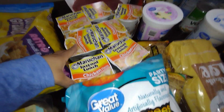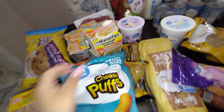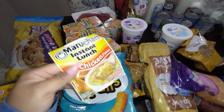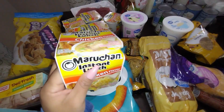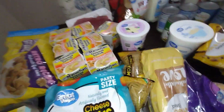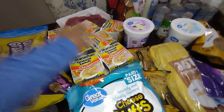And then I ended up picking up some of these. I don't like to pick these up a lot, just once in a while, because it's pretty much nothing but flour. But I got these for the kids. That way, if they're hungry and I just don't feel like cooking, they can just add water, pop it in the microwave, and it's super easy and fast. So I got 6 or 7 of these, I guess. I thought I got 6.